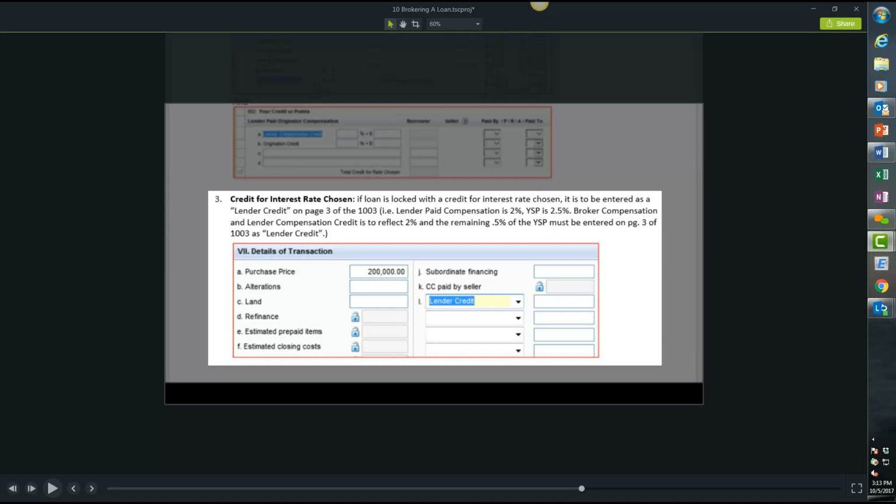The third screenshot here on this page is lender credit. And that goes on the details of transaction by using the drop-down, just like we do on our retail loans. And an example of when you would use this is maybe your lender paid comp is 2% and your yield spread is 2.5%, and you'd like to give the remaining half point to the borrower. You'll list that here in the details of transaction.